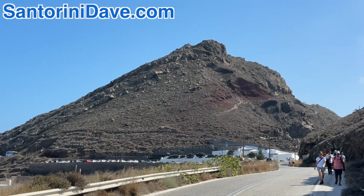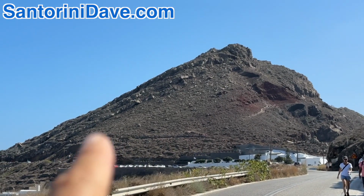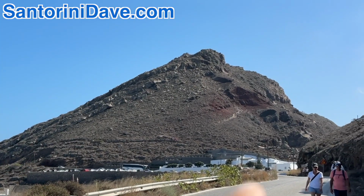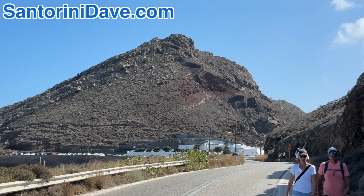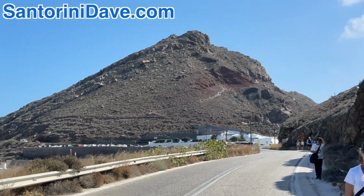You'll remember earlier I was at that junction where I said you can go both ways. The one that came up on the hillside was here, that follows the road. But the more enjoyable one is that trail that goes on the Caldera side of that hill. So both will get you there, but the one that stays to the Caldera side is more enjoyable.